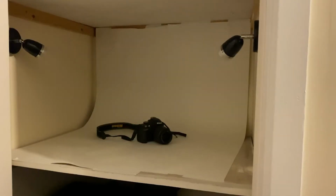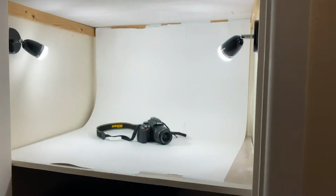I even made this infinity wall to take photos of the work I'll be doing this year. I just bought some lights, a wire, a plug, wired it up, threw in some paper, 3D printed some light diffusers, and this was the result.